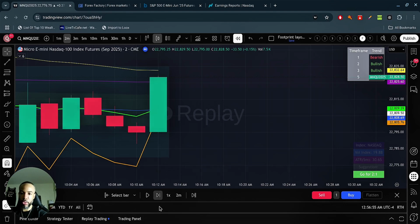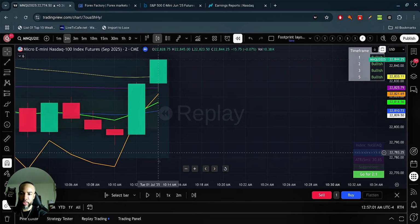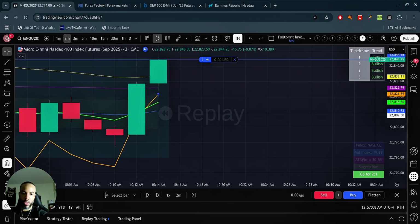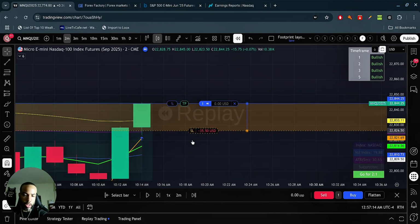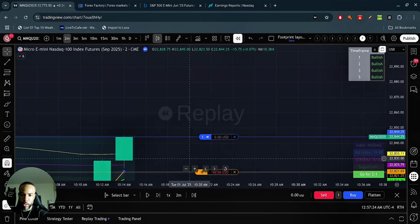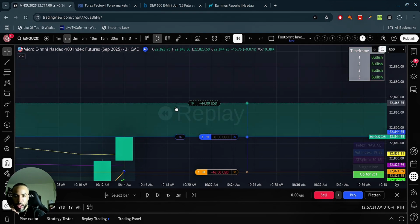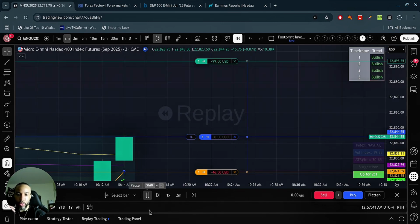But this is a Marubozu, and this is an inverted hammer. Same move as the S&P. The 9 crossed up the VWAP, which is a bullish signal. We're going to enter a buy. I'm going to pull this up so we can see the target and place our stop. In order for us to buy one contract, it's $46. So we're gonna aim for 2 to 1, a little over 2 to 1, $99. And we're gonna see what happens.